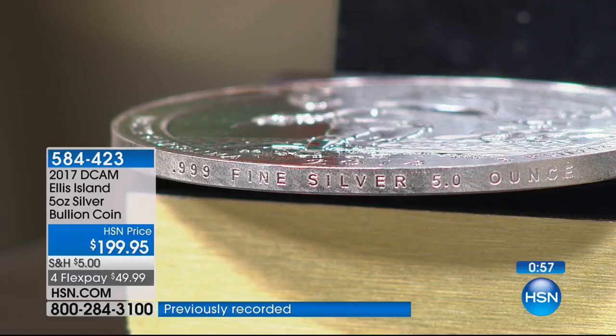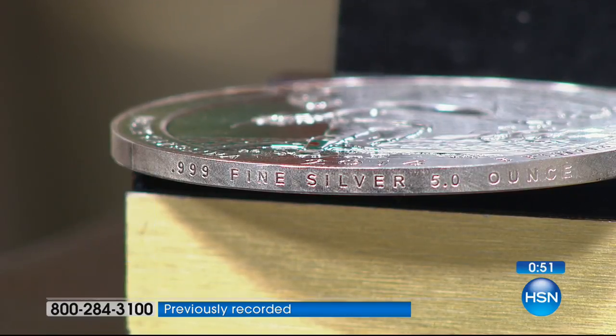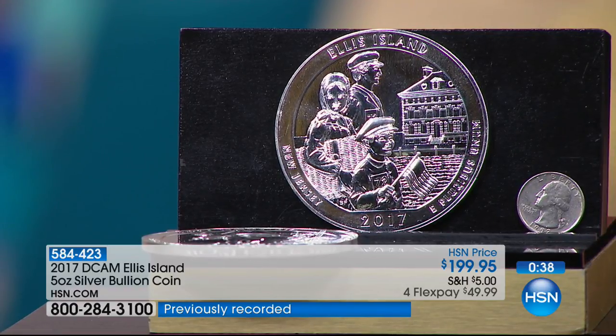So once again, the 2017 5-ounce coins have been the quiet heroes of the American numismatic production of this year. All the coins are like 20,000, the rarest of all of the coins that have been done in the 5-ounce America the Beautiful series. They've all been exceptionally rare, exceptionally difficult to get.